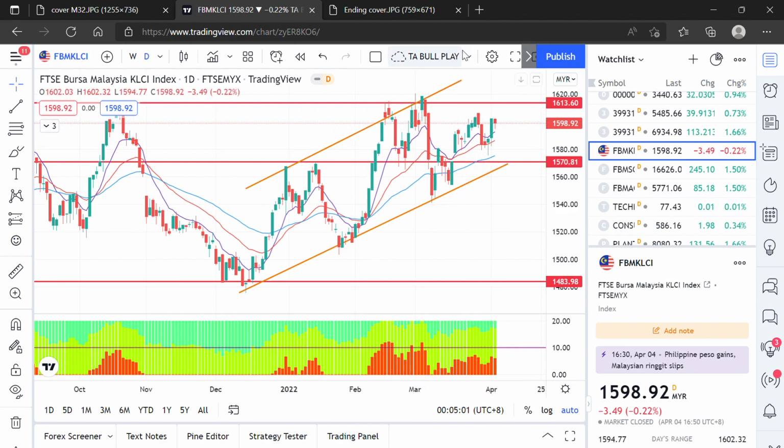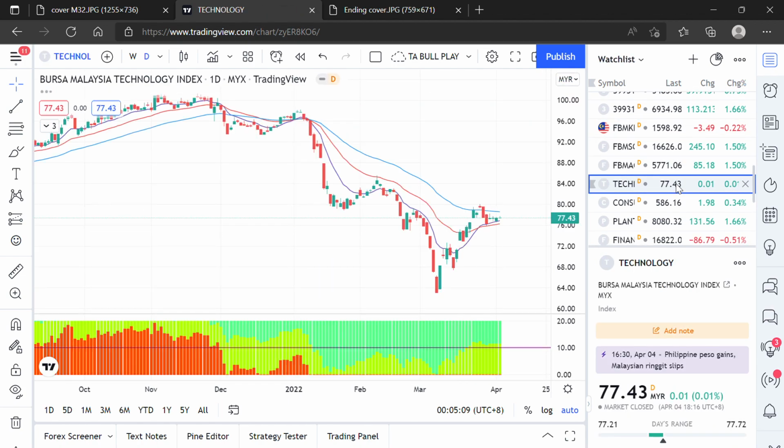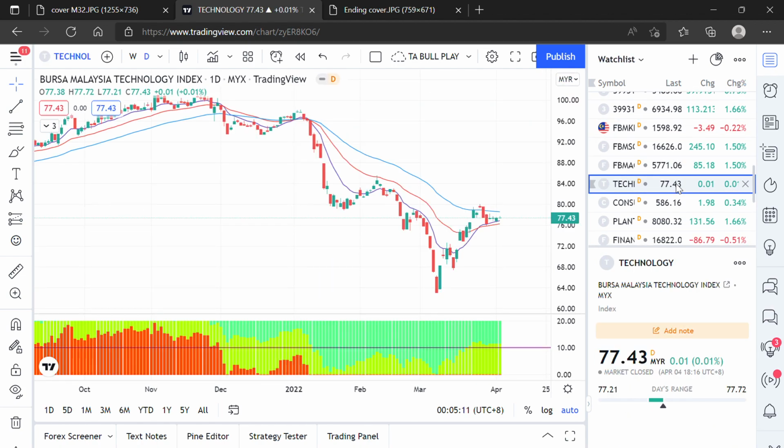And after talking about the index, if we look at the performance of each and every sector that we have, you can actually see that we are having some kind of small bull sentiment right now.